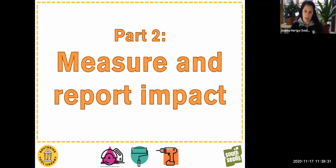The next section's about once you've started your tool library and it's been running for a little while, you want to measure what impact you've had and report that to people in the community or potential funders. Different methods suit different audiences. Some funders might be interested in how people's lives have benefited from borrowing tools. They might have been empowered to tackle jobs they didn't feel able to before, created links to the community, perhaps through workshops, or been able to get stuff done at minimal cost. They might also be interested in how housing quality is improved, or energy efficiency, perhaps if people have installed draft proofing or other energy efficiency measures, or in how much carbon or resources have been saved.